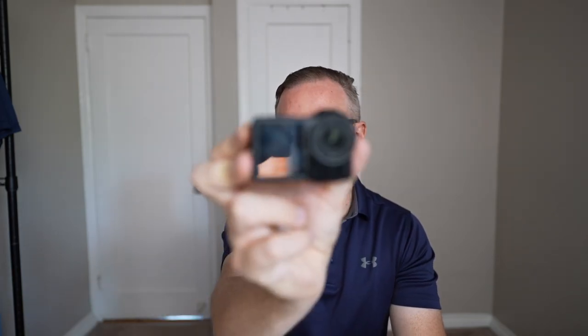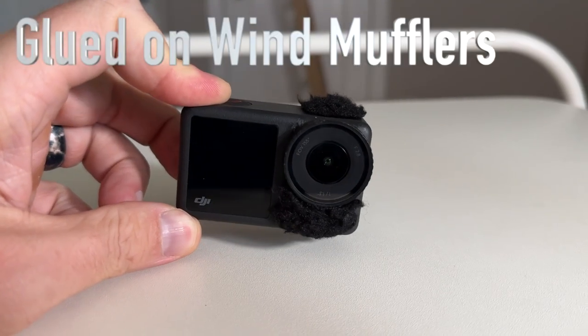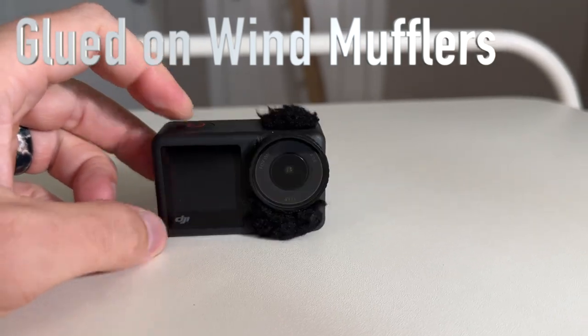The next and final type of camera is going to be action cameras. My weapon of choice is going to be the DJI Osmo Action 4. This is a great camera. It is super easy to use. The audio sounds really good. Battery life is good. Colors are good. Overall, everything about this camera is awesome, and this one's actually super cheap, $300 on Amazon.